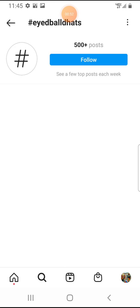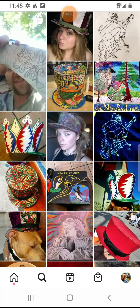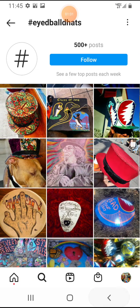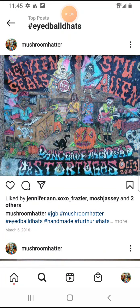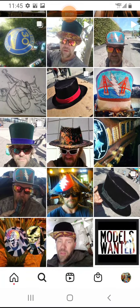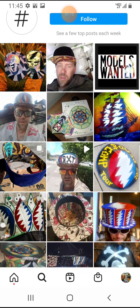Oddball hats. So, this is my Instagram page. This is where I make my hats. These are some of my hats. This is one of my t-shirts. I'm also an artist. I can draw. This is a graduation hat. This drawing unfortunately got stolen, Jerry Garcia Band. I do lots of different hats, lots of different sketches. I'm also always looking for models.